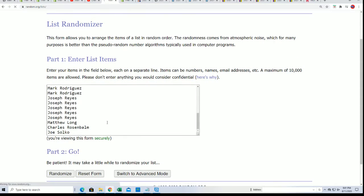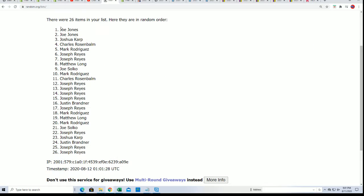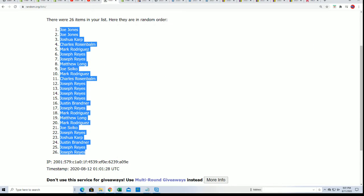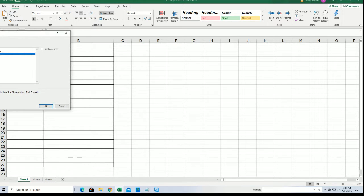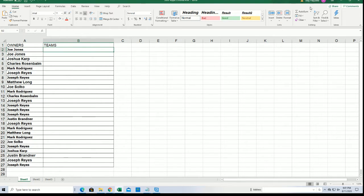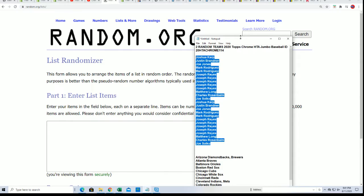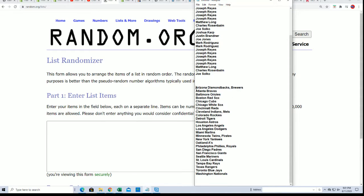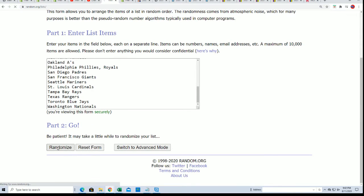Seven tabs through for the owner names, seven tabs through for the teams. Here we go, lucky number seven. And now for the team random. Seven tabs, of course.